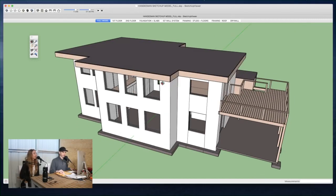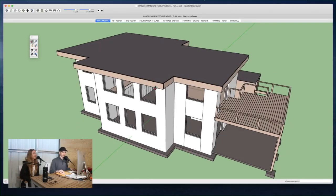So we're going to just tie in concrete, because ICF block, just a quick run, it's basically like little Lego blocks that a concrete truck just comes in, you fill them with concrete. So the whole house is going to be made out of concrete. But I love the look of concrete. I think it looks super industrial, modern.